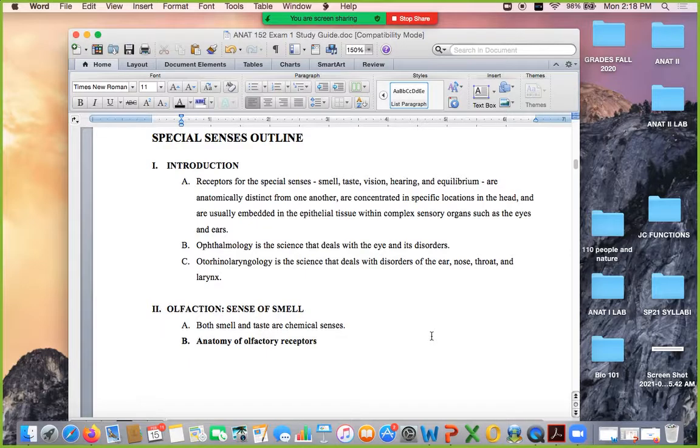So we next talked about special senses. Just to be clear, anything that's in here and anything that's in any of the images in this Word document is completely fair game for the examination questions. All right. So when we talked about special senses, we talked about smell, taste, vision, hearing, and equilibrium.